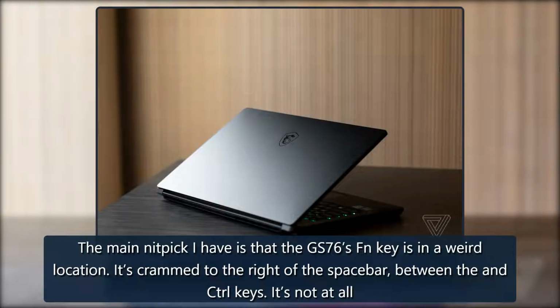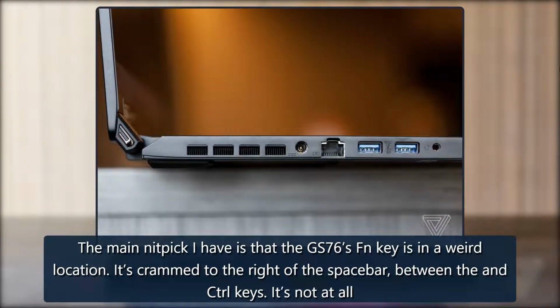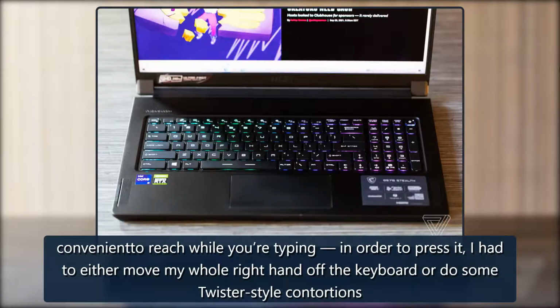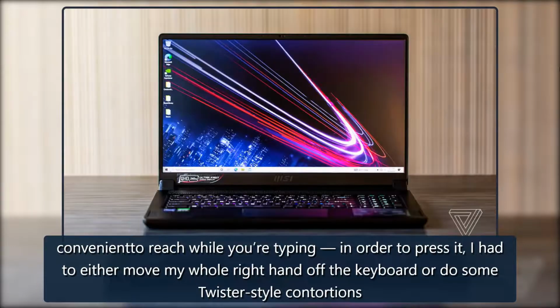The main nitpick I have is that the GS76's FN key is in a weird location. It's crammed to the right of the spacebar, between the Alt and Control keys. It's not at all convenient to reach while you're typing. In order to press it, I had to either move my whole right hand off the keyboard or do some Twister-style contortions. Poor pinky.